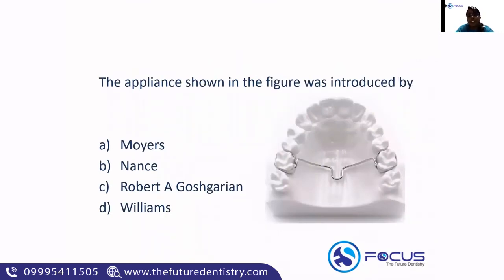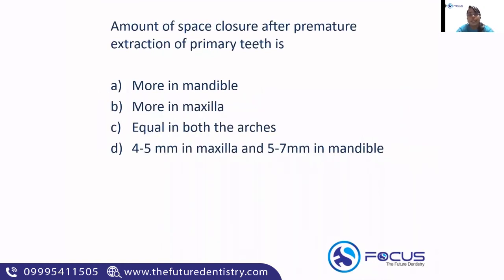Now, next question. The appliance shown in the figure was introduced by. Yes. What is this appliance otherwise called? This appliance is otherwise called. Yes, transpalatal arch. What is the indication of a transpalatal arch? Yes, unilateral space loss in maxilla. That is the indication of a transpalatal arch. So the answer for this question is Robert A. Goshgarian.